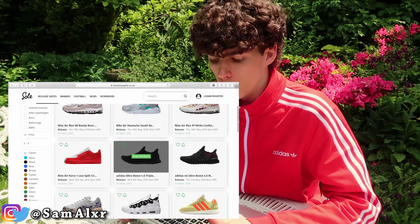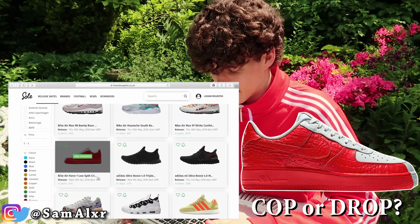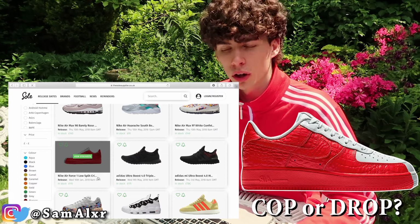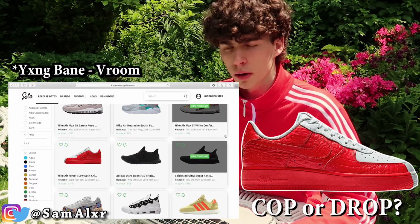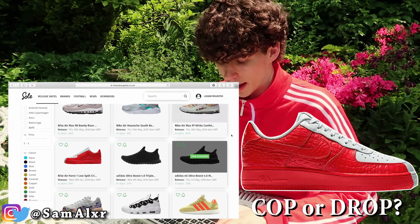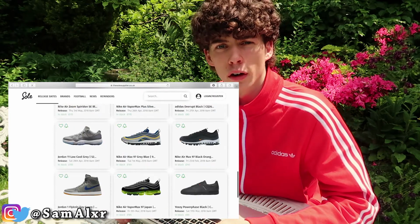These Nike Air Force 1 Low split. They're insane. I'm sure there was a white and black pair of those that I saw in a music video. Maybe I'm wrong. I'll put it on the screen if I did see that. But they are fire. The Nike Air Force 1 Low split. They're nice. I think that's it as far as sneaker releases.